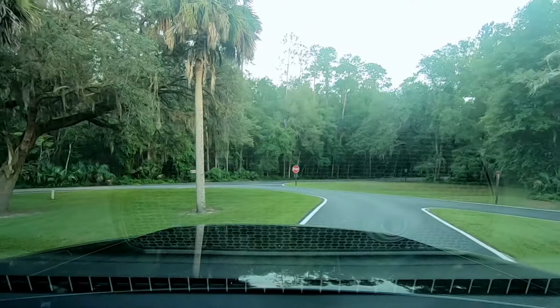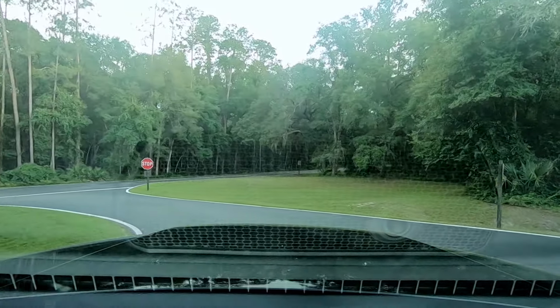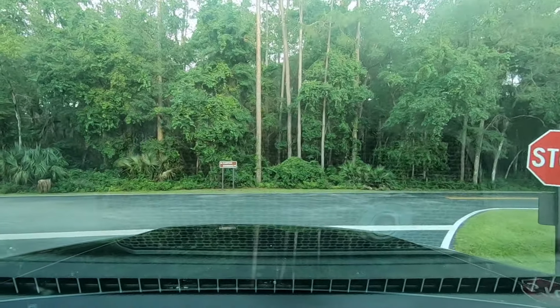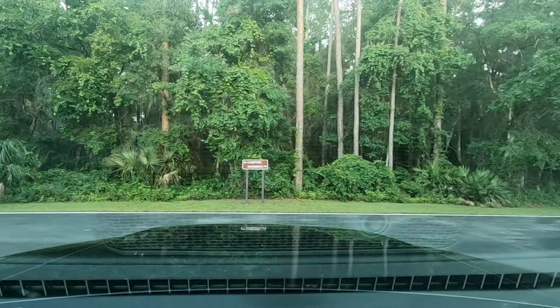As you can tell, the rangers were very friendly and helpful. And all joking aside, we did have reservations, so the check-in process was very smooth. When you first enter the park, you would turn right to get to the spring, or turn left for the campground.